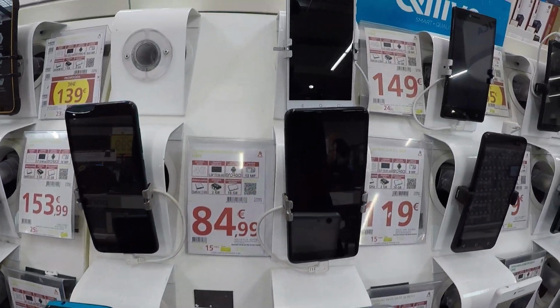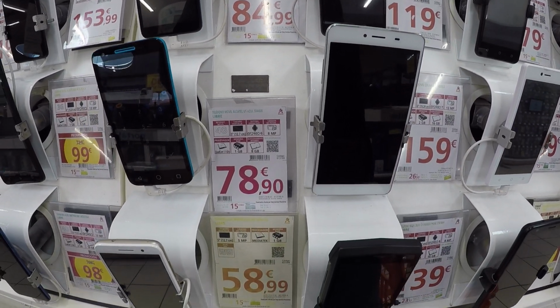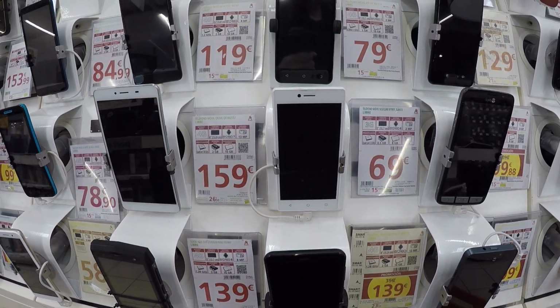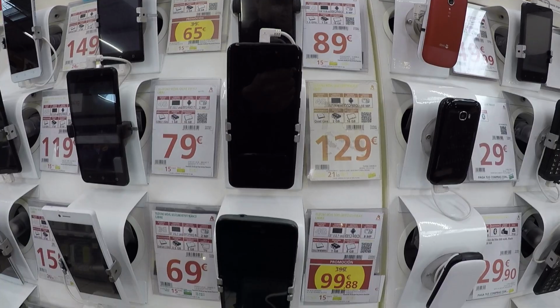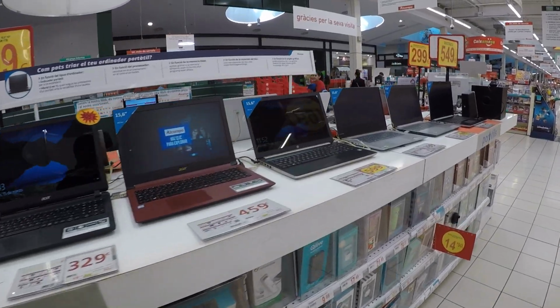So really, there's a lot of good phones. So if you lose or break your phone or something like that, or your laptop gets stolen or something along those lines, you don't have to wait till you come back to the US to buy a decent priced laptop or phone or something, because you can get them here very reasonable, if not the same price, maybe even cheaper in some cases.